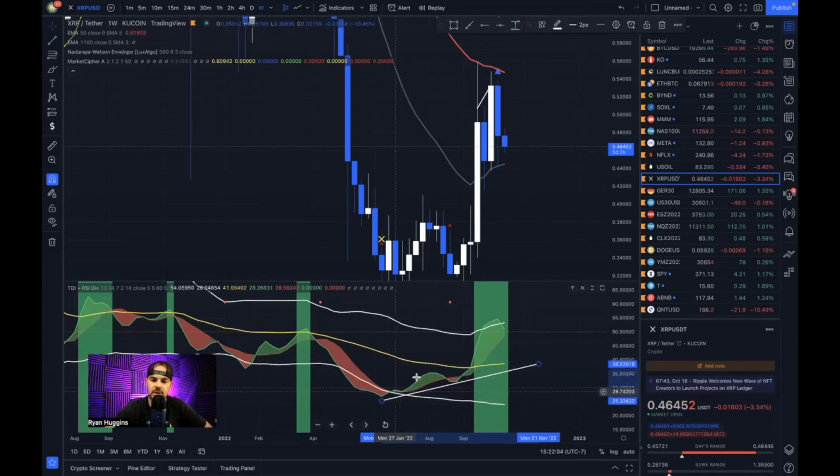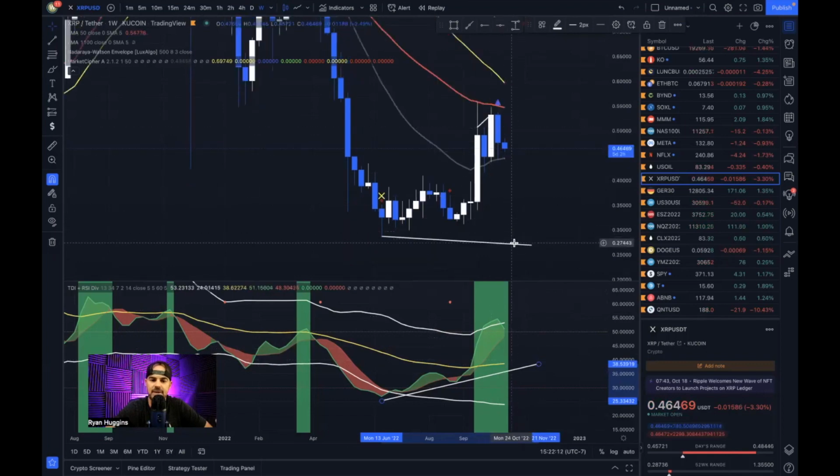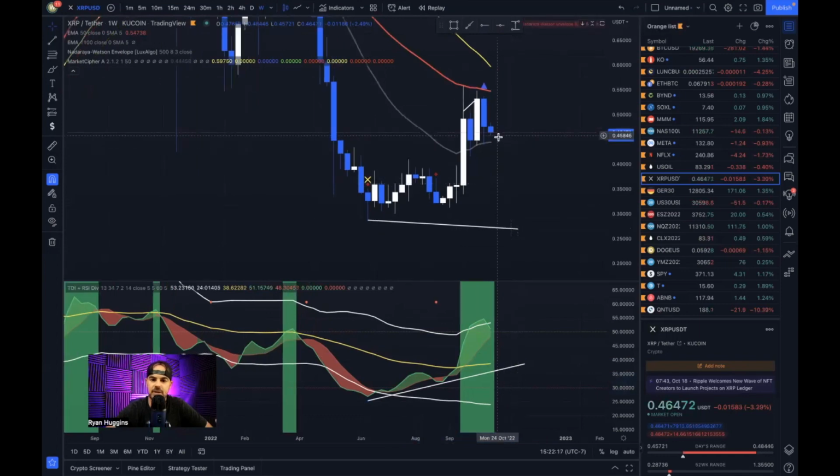So we started here at the low, it came to tap this, and then this comes back to tap here, right? That's totally fine. If RSI comes down here, yes, we may have a little dip down, and we might even have a new lower low towards the end of this month. We're just keeping a very close eye on that.